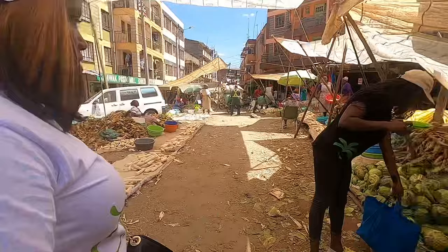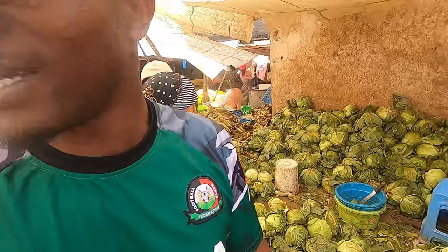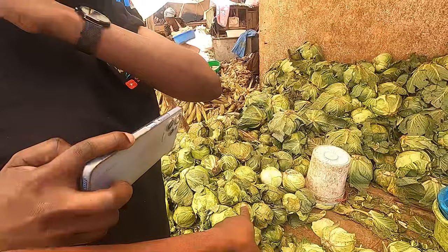Guys, can you imagine how cheap? 30 shillings. That's like 7 cents, dollars. 7 cents for a whole cabbage. Wow. Kenya is cheap. No, wow, it's actually expensive right now. For seven cents, it's actually very expensive. We used to buy this for like 10 shillings.